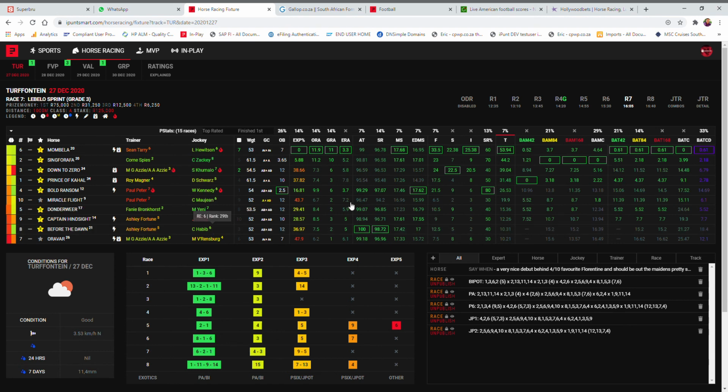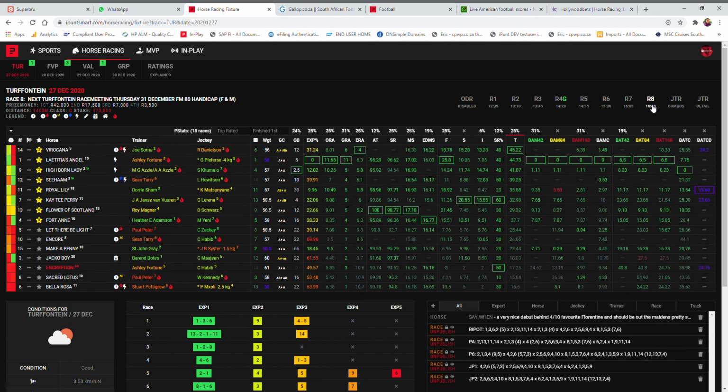Moving to the last of the day, race 8, and here the first choice is Letitia's Angel, followed by Highborn Lady, the favorite, followed by Virukana, Joey Somas, one of only two at 12 to 1, followed by Dorisham and Royal Lily at 30 to 1, the best exact course and distance blue bat. 1, 9, 11, and 14 for my PA, and then added 12, 13, 7, and 4 in the pick 6: Seaham, Flower of Scotland, Katy Perry, and Fort Anne.